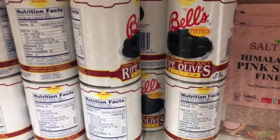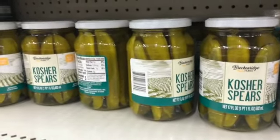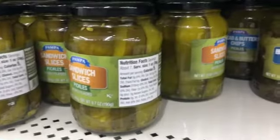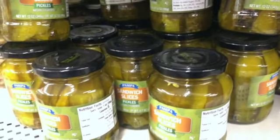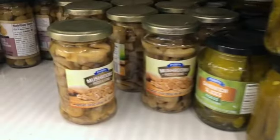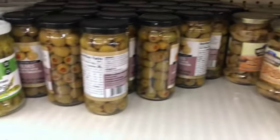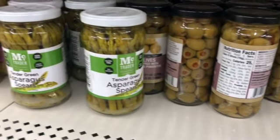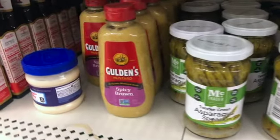All right, and of course, you got your olives, so you have stuff for your healthy fats. There's pickle options. You have spears and burger slices. Like little medallion slices or even sandwich slices. It's great. You honestly don't have to drop the big bucks to do this. So here you go. You got some mushrooms and more olives. They're all packed in water and brine. And you even have pickled asparagus. It's great. A lot of options I use for my keto foods too.